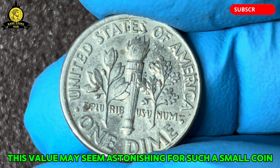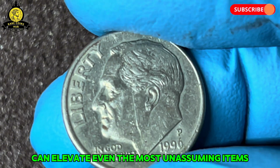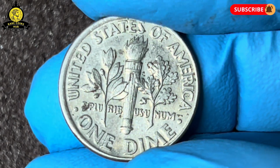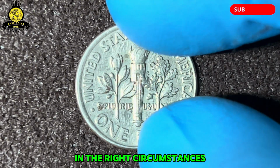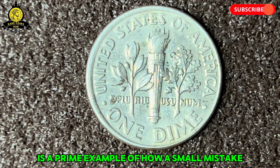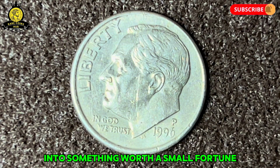While this value may seem astonishing for such a small coin, it's a perfect example of how the world of coin collecting can elevate even the most unassuming items into rare treasures. The 1996 dime is a great reminder of the unpredictable nature of numismatics. Coins that may seem insignificant at first glance can, in the right circumstances, become valuable and collectible treasures. The 1996 1 dime is a prime example of how a small mistake, combined with rarity and a growing collector base, can turn an ordinary piece of currency into something worth a small fortune.